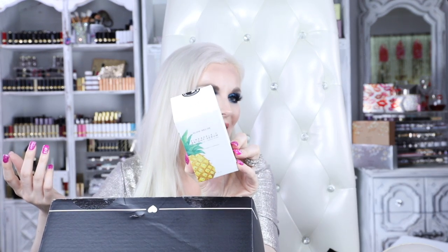There's a lot in here. I purchased this and I haven't tried it yet, so I'm gonna give it to somebody. It's the Glow Recipe Pineapple Sea Brightening Serum, as I already had one and it's sitting in my bathroom ready for me to try it out. I don't need to be holding on to a second one. That retails for $49. There is so much in here.